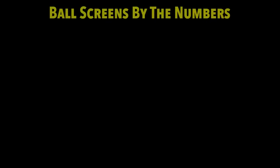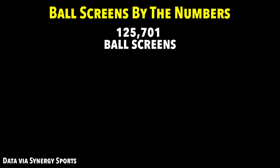They may be the best defensive team I've ever seen. Let's start out with some numbers. There's been over 125,000 ball screens this season that have directly led to a shot or turnover.